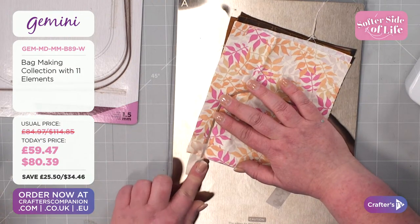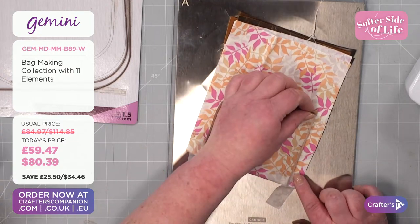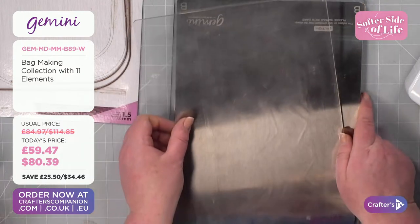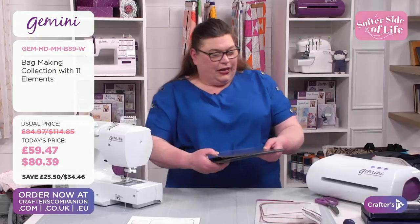Now, it just wants to go over the end of there, just slightly. If it doesn't, you can always just snip at it with your scissors when you've got it out of the machine. So I've got my other plate, and I'm using our plates that are on order. The new fabric plates.